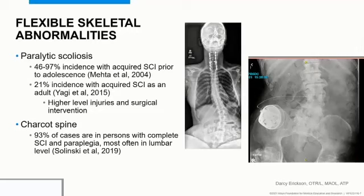And then there's flexible skeletal abnormalities. So from Mehta et al., 46 to 97% of people with an acquired SCI prior to adolescence are going to have scoliosis, and 1% incident as an adult. So it's a higher risk of people, and I see that a lot in clinic. And higher level injuries and surgical interventions are really going to see those changes.